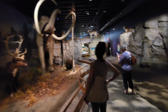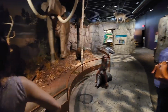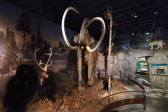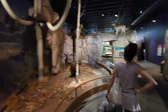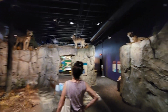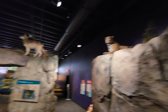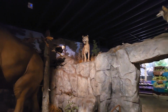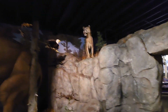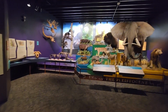Such a great job of theming in here they've done in the museum. Kind of gives you an idea of the size of the elephant here, the woolly mammoth. So awesome. Look at the white wolf up there too. And you got the leopard up there. You got the lion over here. And then you also got the bald eagle right here. Oh, look at this back here. Got more and more beautiful creatures back here.